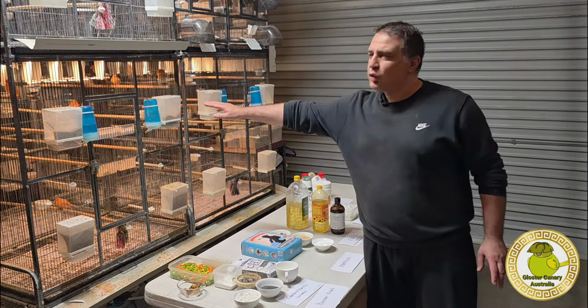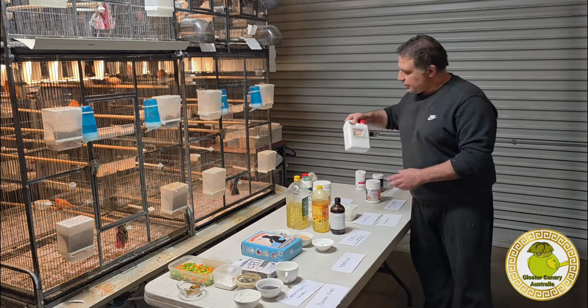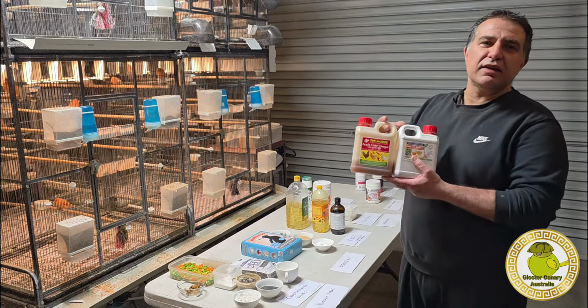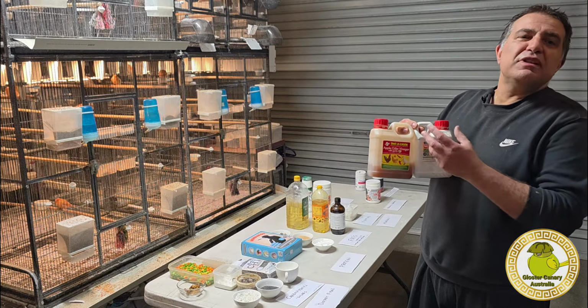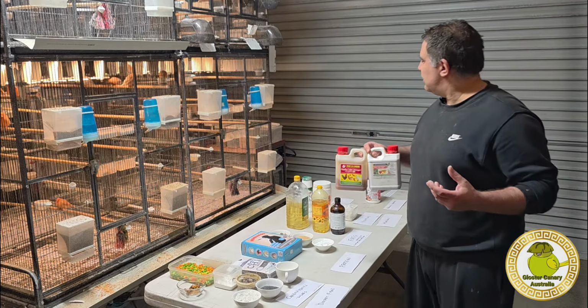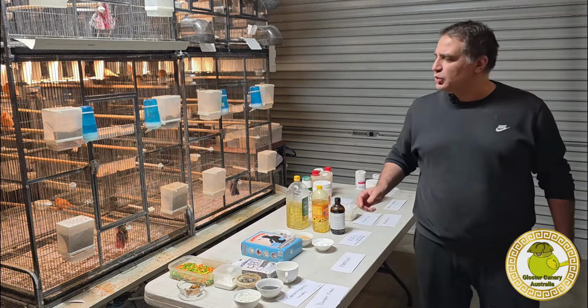And for water, I normally add water, but I also add apple cider vinegar with oregano and apple cider vinegar with garlic. They have their own medicinal properties. Everyone knows how garlic can help, and oregano can also help the bird's health. So that's what goes into the water.